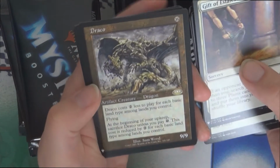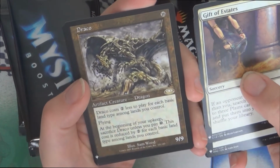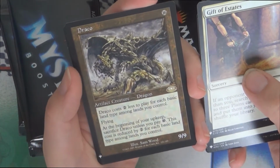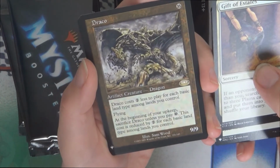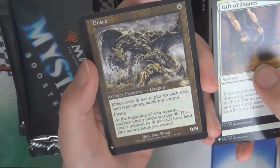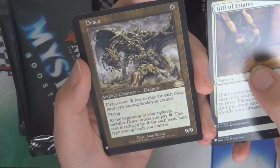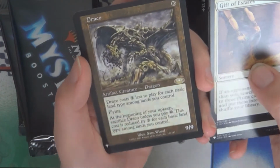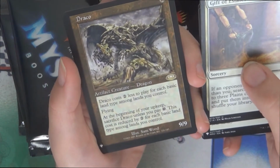He's really cool. His name is Draco. Why does he cost 16 mana? Oh, I don't know. Maybe read him and find out. Draco costs 2 less to play for each basic land type among lands you control. So if you have all of them, then he's only... Okay. Now let's see if Laura can remember how many basic land types there are in Magic.